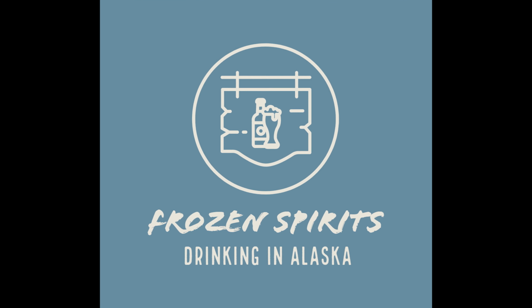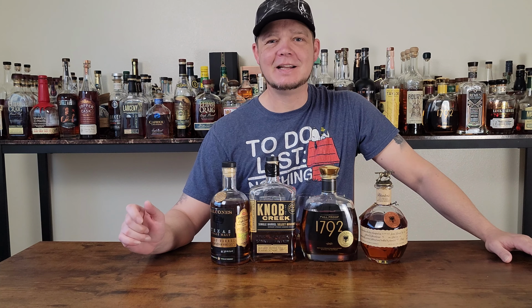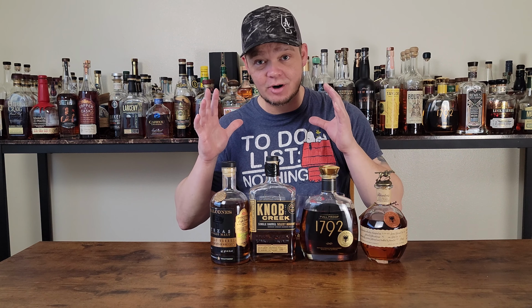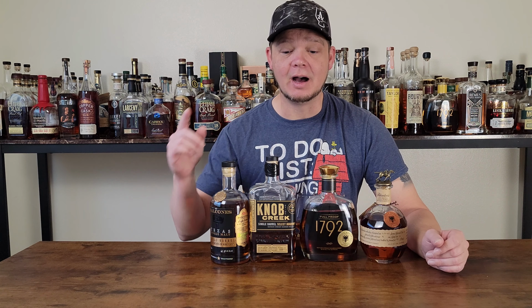And today we're getting into the new allocated: store picks. In my opinion, store picks have become so good by some stores that they actually are the new allocated that are worth hunting. This is so much harder than just going out and trying to find a Booker's or a WLW or even a Pappy. It's harder to find these and find them to be exceptional than it is to find some of those allocated that I have mentioned. However, that being said, I believe that these are better.